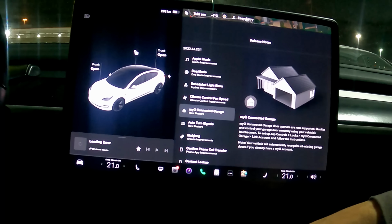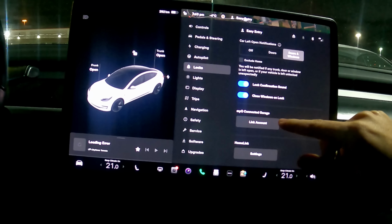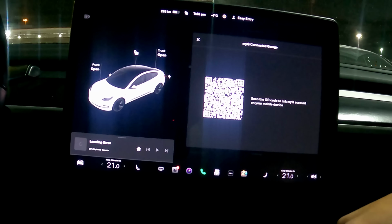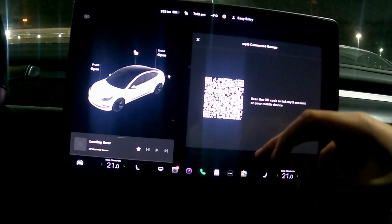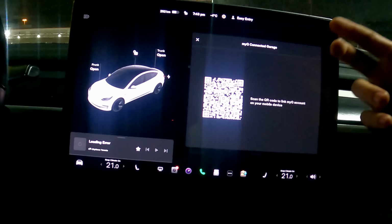We have MyQ Connected Garage. So now if you go to settings and lock, and then you scroll down, we have MyQ Connected Garage. You also have HomeLink here. And you connect account, you got this nice QR code system, the same as the Apple system. And you can actually scan the QR code and log into your MyQ account. And now you have access to your garage door.